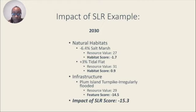So then for our impact of sea level rise score, we would just sum each one of those habitat scores for the salt marsh and our tidal flat, as well as the feature score, to get an overall impact of sea level rise score for that particular sanctuary. And so the more negative the value of the sea level rise score, the more vulnerable it would be to sea level rise effects. And that value would help us prioritize our sanctuaries so that we are addressing the sanctuaries that are expected to be more vulnerable to sea level rise compared to others that are less vulnerable.